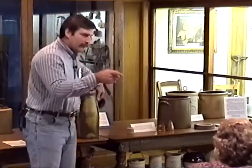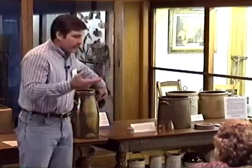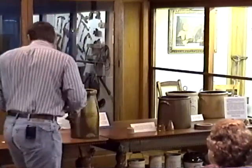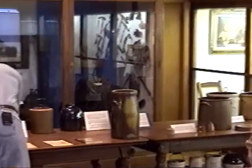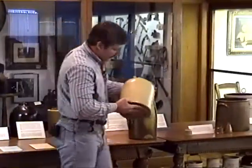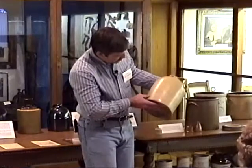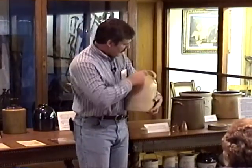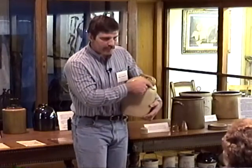So anyway, to answer your question about the handles, these were the same type of clay. They were just hand applied later. Same way with this. This is a hand-turned jug, and if I can get that just in the right light, you can see the horizontal marks on that as well. The handle, of course, was applied later.